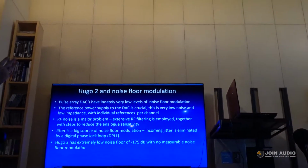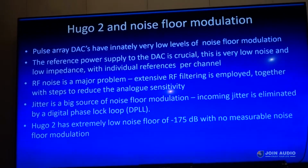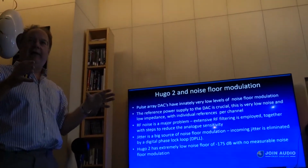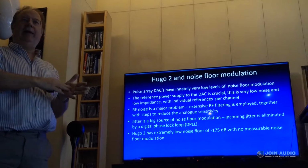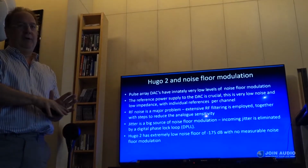So this gives you a brief idea of some of the problems that can happen within DACs to create noise floor modulation. So we've got the actual DAC itself, the architecture of the DAC can make a big difference to noise floor modulation, and pulse array, my DAC technology, innately has low or zero noise floor modulation.